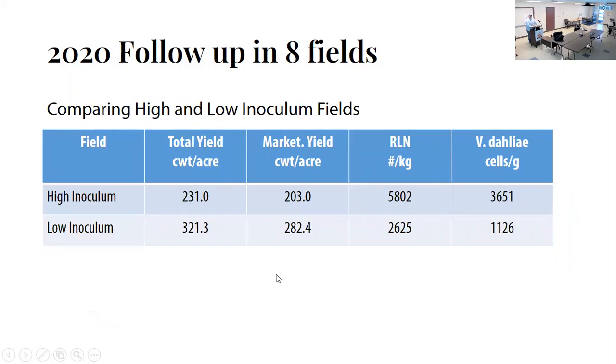So if we compare our high inoculum fields and our low inoculum fields, there's 80 hundredweight difference between them, just averaging the 4 of each. And the high inoculum fields had twice as many root lesion nematodes and 3 times as much verticillium as the low inoculum fields. And this is despite, as I said, 3 of these high inoculum fields being in Kings County where we got some rain, whereas only 1 of the low inoculum fields was in Kings County. So just something to consider. Again, this is 1 year, this is 8 fields.